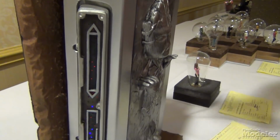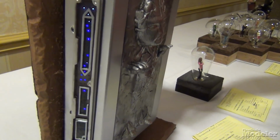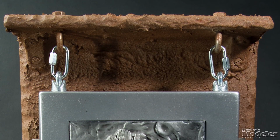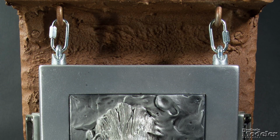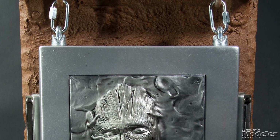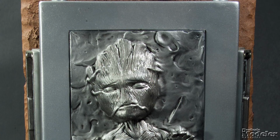And then I had to find a proper way to display them, so I made this grotto out of some MDF and some textured rattle can paint. There are 2 ways you can present your victim in carbonite. You can either hang him or make a table out of him, and he's too small for a table, even a footstool. So I had decided to hang him.